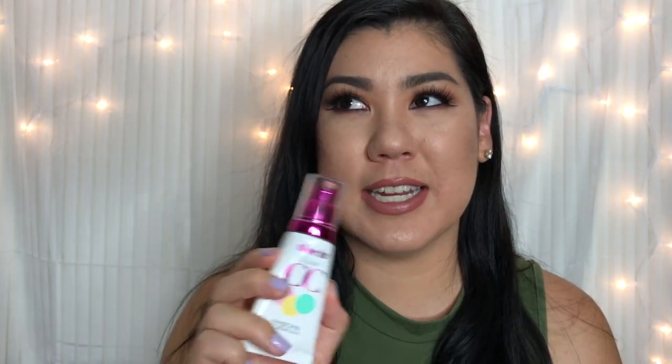I tried this out all by itself at one point, and I loved the way it looked on my face. It did kind of even out my skin tone. It gave me a little bit of a matting effect, and I tried to use it with a primer, but I realized that this itself can be used as a primer underneath foundation. I have tried it one time and I didn't notice too much of a difference, but I'm willing to try it again. This is honestly my first CC cream.